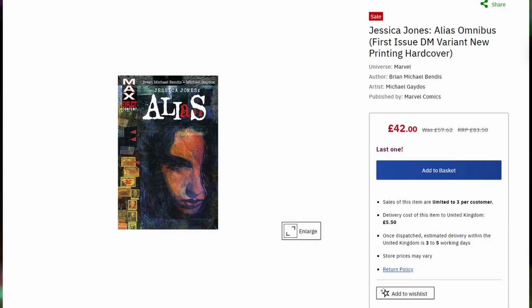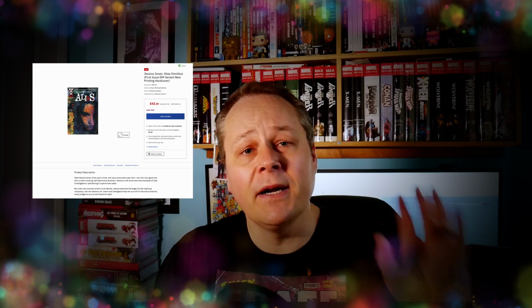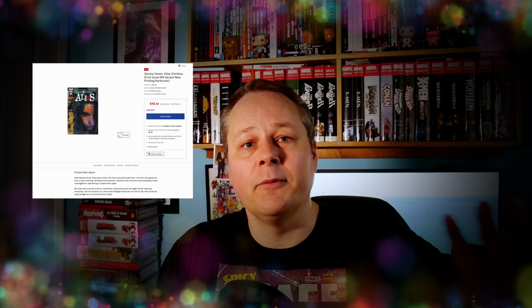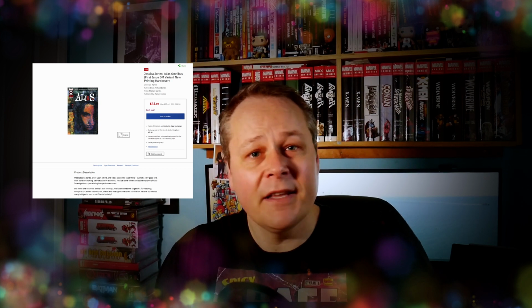Great. Next one on Forbidden Planet is this one, which is the Alias Omnibus for Jessica Jones by Brian Michael Bendis. That one is going for £42. Was a little bit cheaper when it first came out, but I've seen it rocket up, down, everywhere in price. I would say pick it up now. If you're buying other things from Forbidden Planet, you can split the postage across all of those items, and it works out to be a good value present. And it's a great story, really, really well liked.